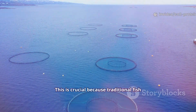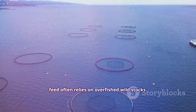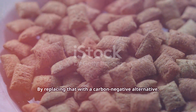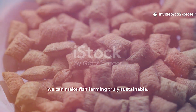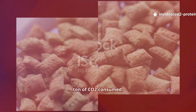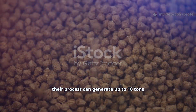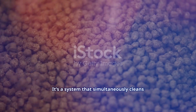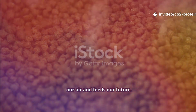This is crucial because traditional fish feed often relies on overfished wild stocks. By replacing that with a carbon-negative alternative, we can make fish farming truly sustainable. The efficiency is staggering. For every ton of CO2 consumed, their process can generate up to 10 tons of protein ingredients. It's a system that simultaneously cleans our air and feeds our future.